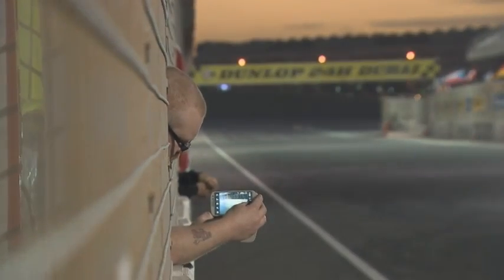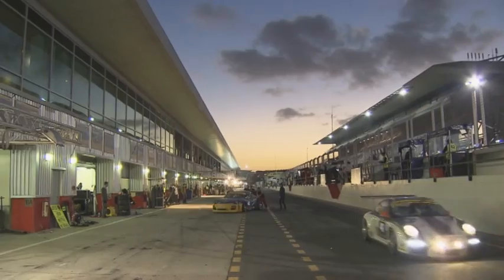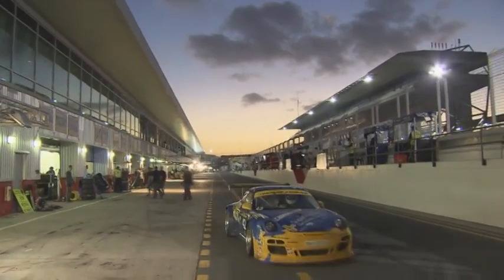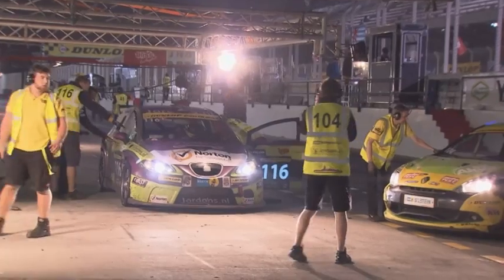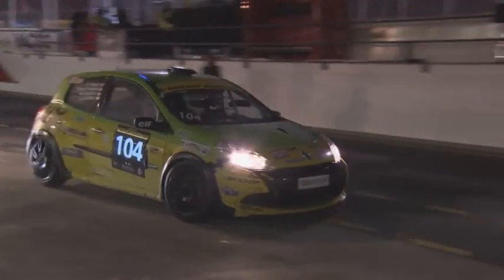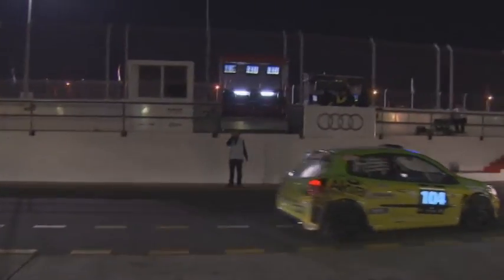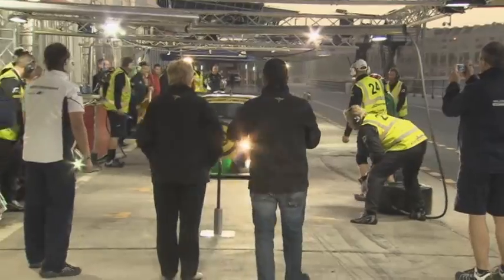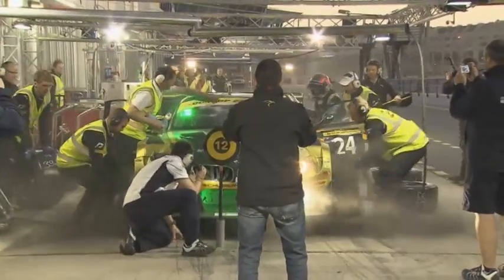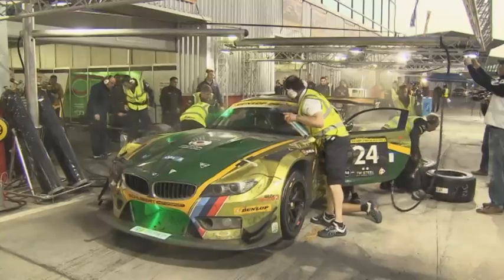The night shadows make way for the morning light. A number of teams change their driver as the transition from night to day can be difficult for the already tired drivers. Just like the smaller teams, the leading pack also come in to make changes. The Saudi Z4 and the AF Corsa, as well as the leading AMG SLS from the Black Falcons, all pit at the same time. Schubert's team manager cleans the windscreen himself, in shorts as well.